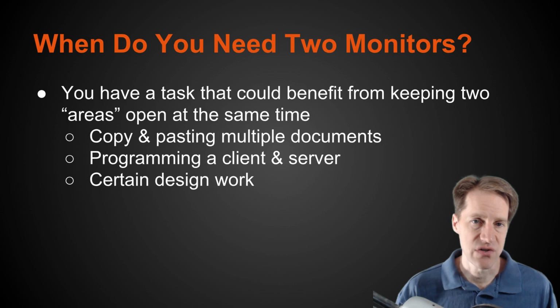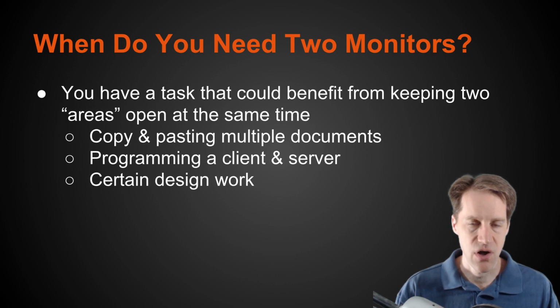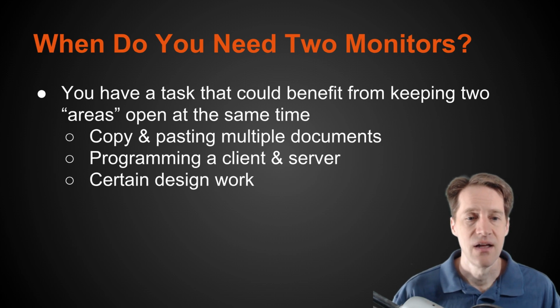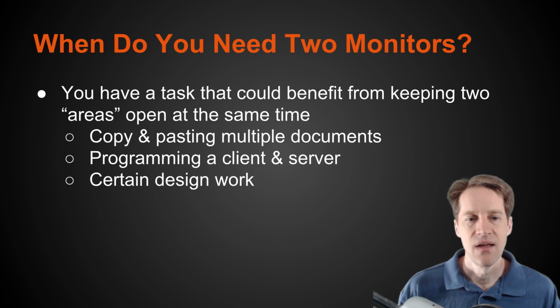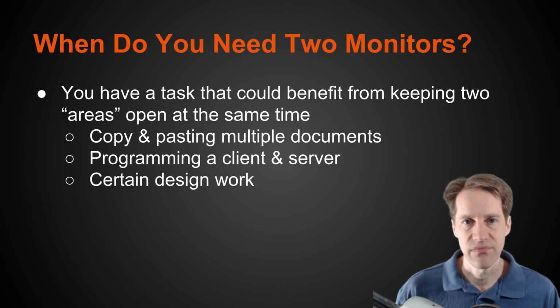Another example is certain design work. Like if you're working on a large layout or on a web page, maybe you have your code on one monitor and then the results of that code on the other monitor. You can still, on a single monitor, alt-tab between them, but I could see situations where it would be advantageous to have that much screen real estate as you're working on something, to see changes live in real time.